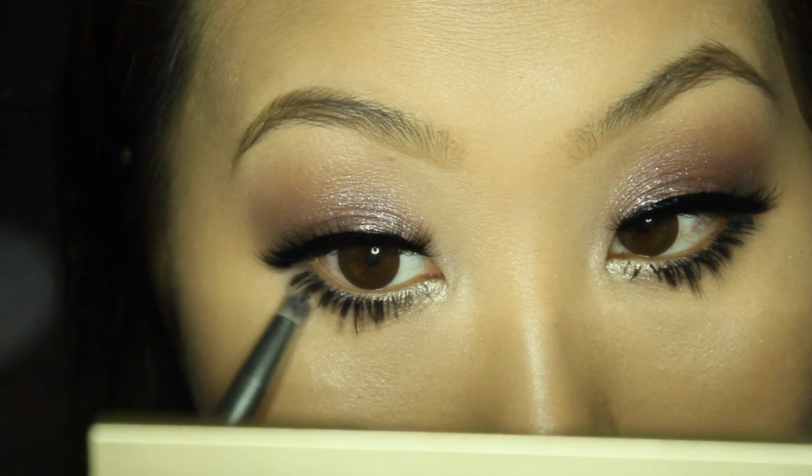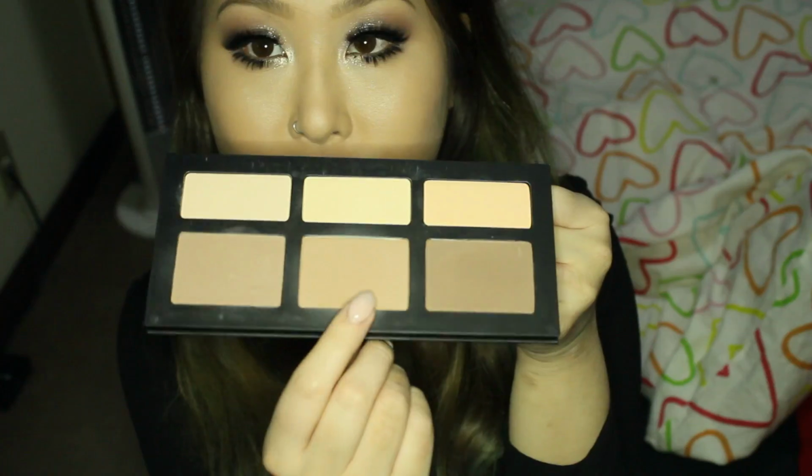And I'm going to apply the color from Stila's palette, the darkest color, to define my lash line. Next, I'm going to move on to my face, and I'm going to apply the bronzing color from the Kat Von D Shade and Light palette. I love this color because it's not too orange and it just gives the perfect sun-kissed look, even though you're not out in the sun.